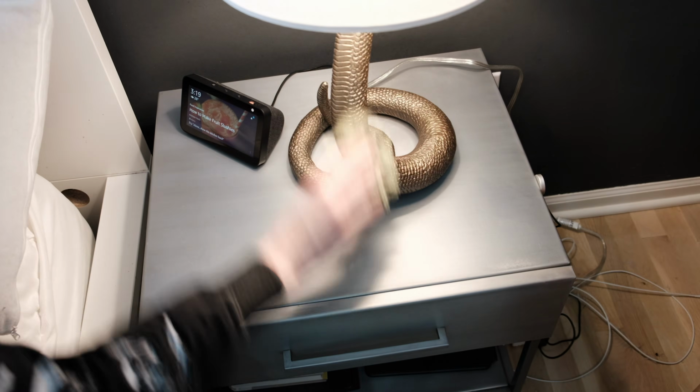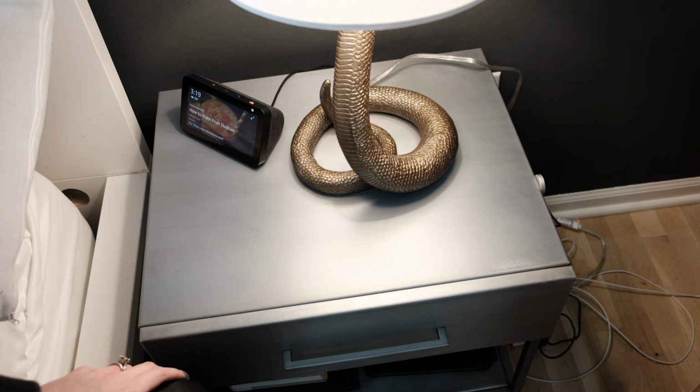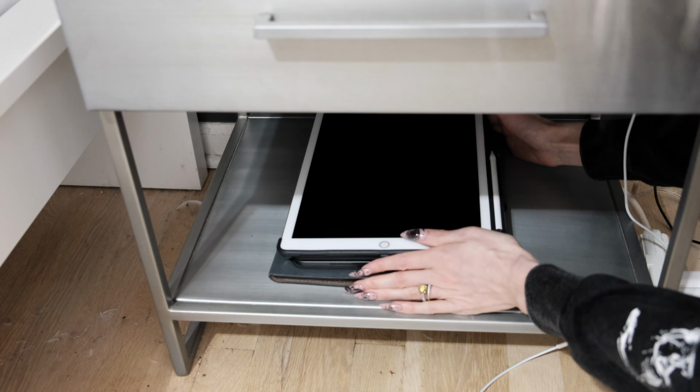Now we're cleaning off the top of the nightstand and I'm still using my Mrs. Meyer's all-purpose spray here, the orange clove, you know, it's my favorite. I had it, you know, to get extra stock. Just going in, wiping down the front of the nightstand and the top, the sides, all that kind of stuff. Also going to get underneath, dust it, wipe it down. I'm also going to wipe down any devices, like we have an iPad under here.